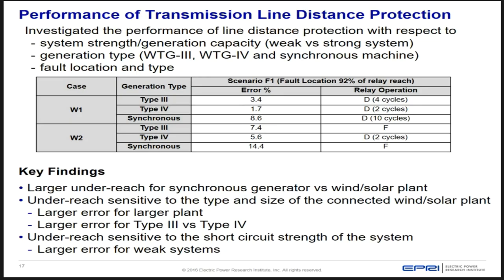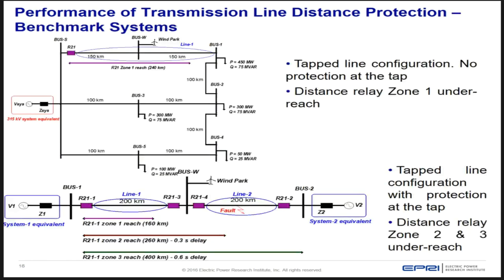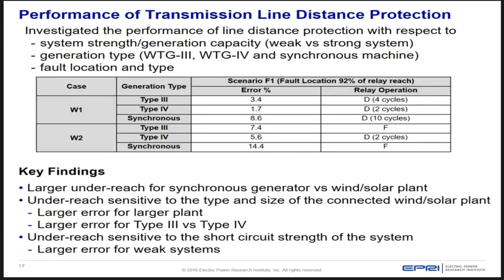For example, going back to the diagram again, you have a transmission line and you tap the line and you put the farm there. If instead of a farm you had a synchronous generator, the underreach with a synchronous generator is larger, because with wind and solar the short circuit current is limited, so the underreach is also lower.